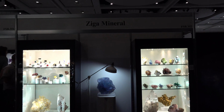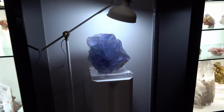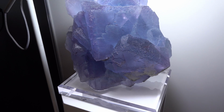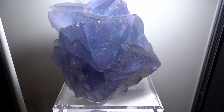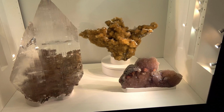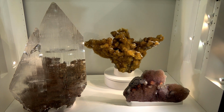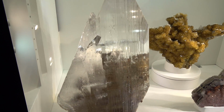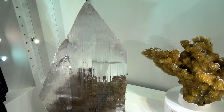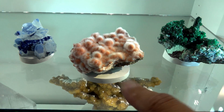Here's a really cool display that I just passed, Ziga Mineral. And so they have this huge fluorite right here on display. This huge blue lavender purplish fluorite. But what really caught my eye was this right here, the Nica selenite, and the Spanish yellow fluorite as well. But look at the size of that Nica. It's amazing. I love Nica selenite. Favorite by far. Everything in here is just like top end, just the best of the best. And that's a zeolite from India. That's amazing.